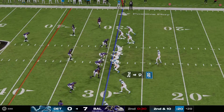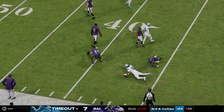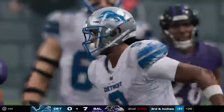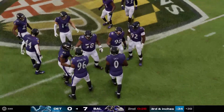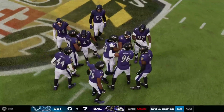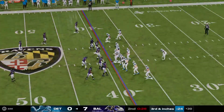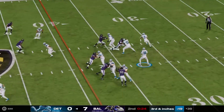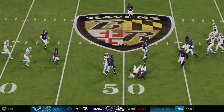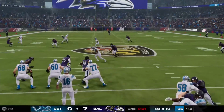After the incomplete pass, here now is 2nd and 10. Goff now looking to throw. He's got it to Williams. The Lions will use the first of their timeouts as they'll stop the clock with 26 seconds to go until halftime. Goff. That is caught. And he's got a first down as he's up to the 48. The Lions now going to use the 2nd of their timeouts. So that means they're down to 1 remaining here as we head toward halftime.